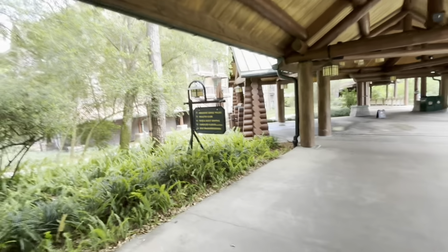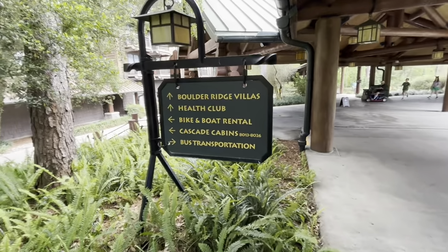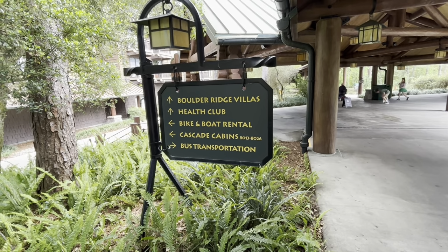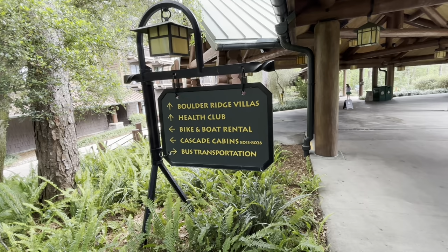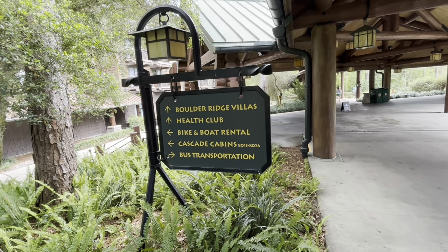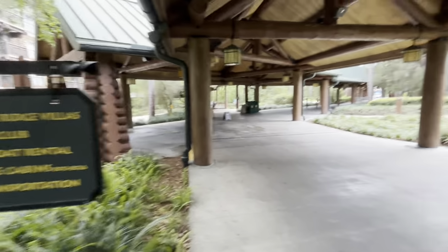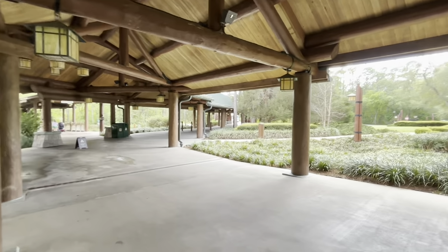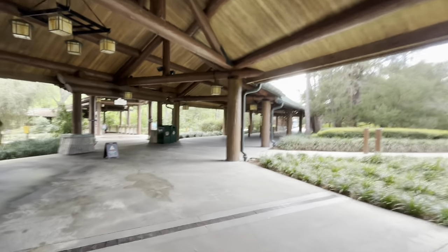So, the villas or DVC, but you can rent if you don't have DVC. Health Club straight ahead. To the right is a bike and boat rental. I mean, to the left is cabins. We're gonna see a cabin before we're done. And if we go this way, that's a bus transportation. And there's a bus staying there. Anybody who knows about us knows we like buses.